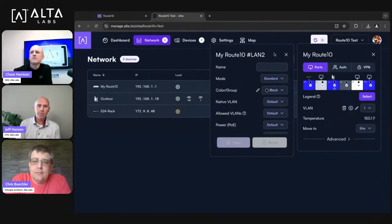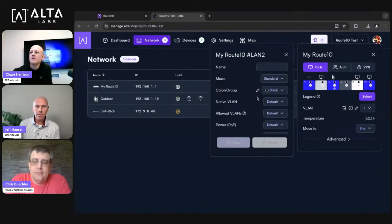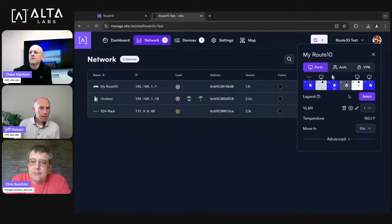If you've used our switches before, you'll find that this interface is very similar. We support many of the same features that our 24-port, 16-port, and 8-port switches support per port. You can go into each port and set each setting individually, which makes it very easy to manage your network. You'll see here that I have some SFP modules plugged in. You can take a look at the brand, model, and see the link speed for each of these SFP modules. And Chris, don't hesitate to chime in anytime you want.